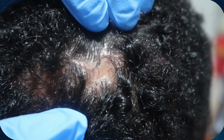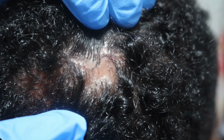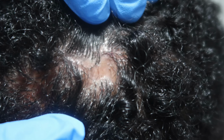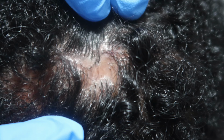So I saw this gentleman who is Ethiopian, mid-age, I think around 35, who came to see me with a very itchy scalp. When we looked at it, it was very inflamed. You can see on the scalp, particularly where the hair sinks into the scalp, it is very inflamed, and part of it has formed a scar.